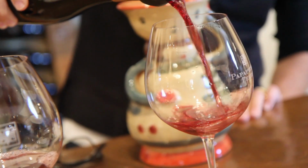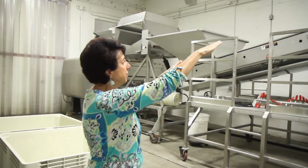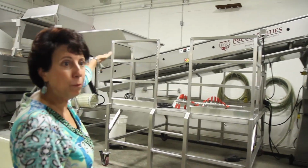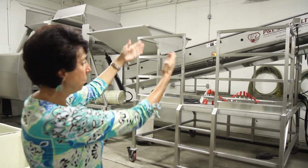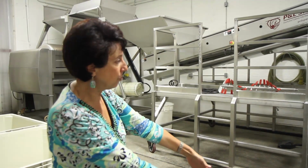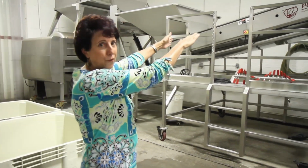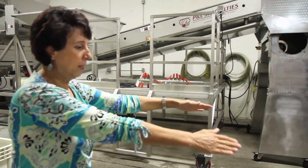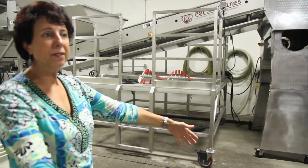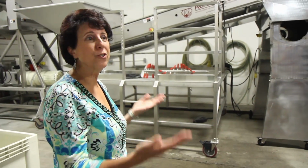So what happens is the grapes come in, they're thrown into this bin, and then this actual sorting table moves. And as the people are on both sides sorting through the grapes, they fall into the hopper and then they come through here. So this destems. This is for sorting, and then it goes into a big 1-ton bin where the grapes will actually ferment for about 10 to 14 days until all the sugar turns to alcohol.